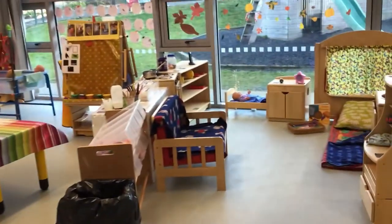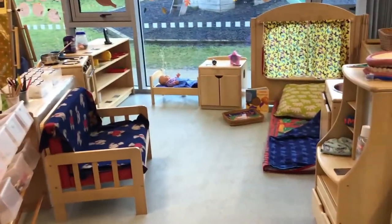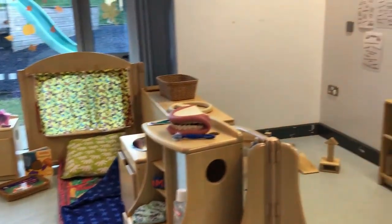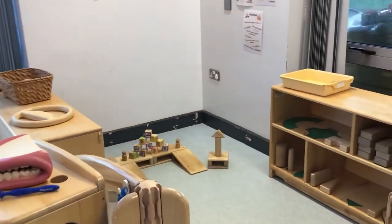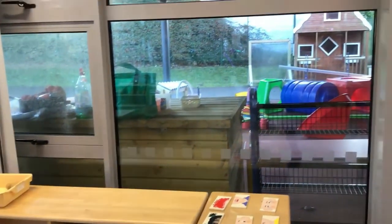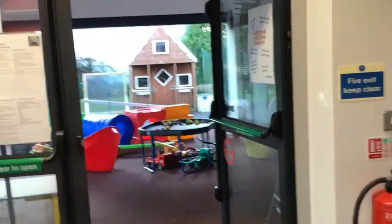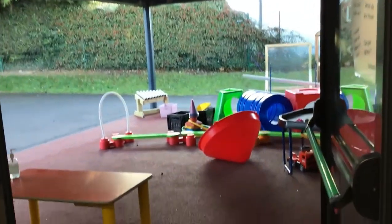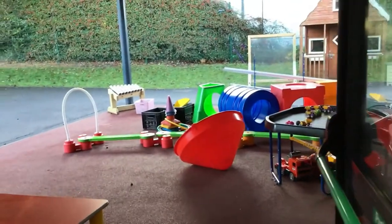This is our role play area, which we have set up at the moment for our nighttime and our bedtime theme. This is our construction and block area. And as you can see, this is our outdoor covered area, which means that we can be outside and experiencing our learning in all weathers. So I'll let you have one last look back around the room.